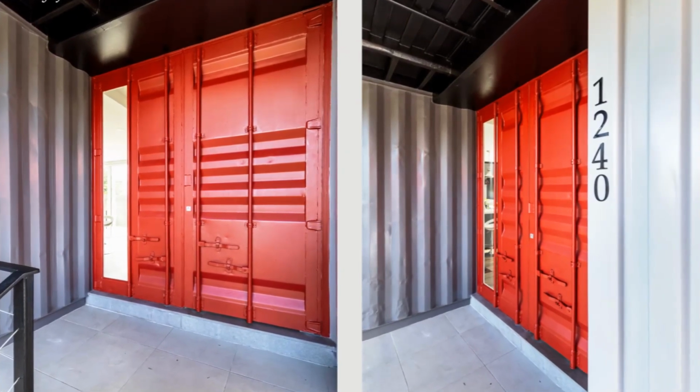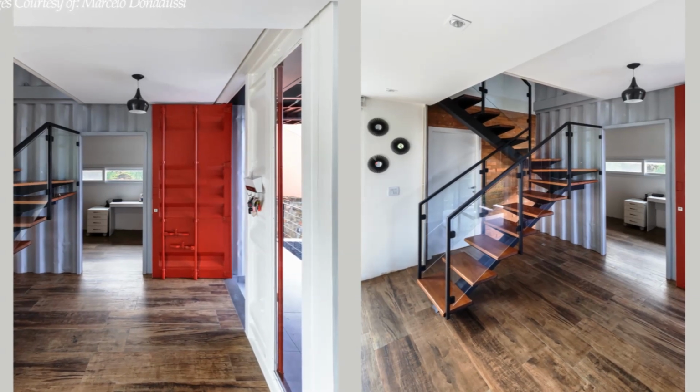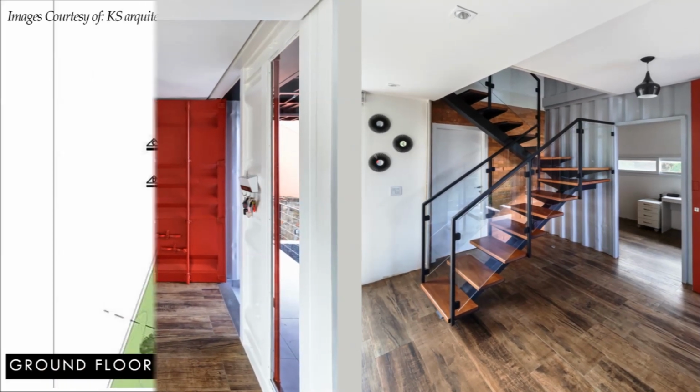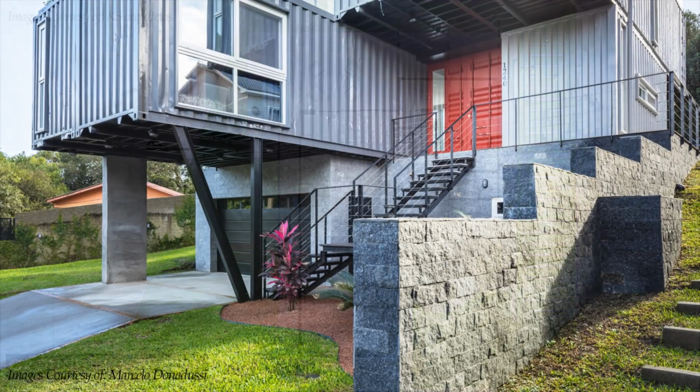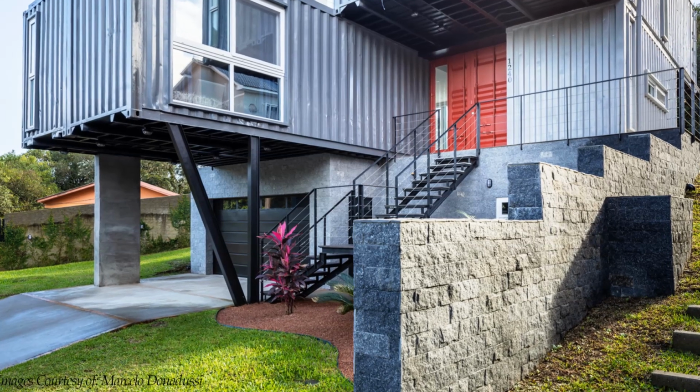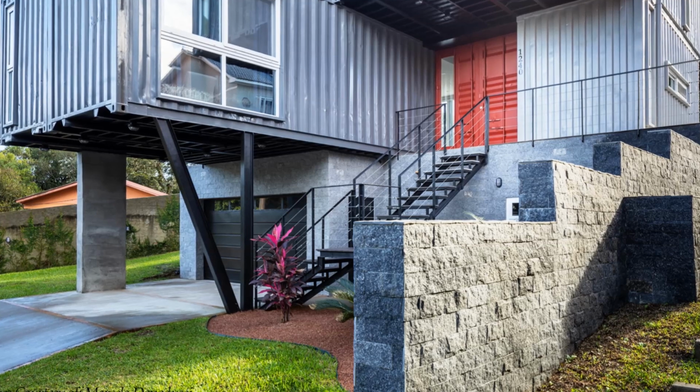The main entrance door opens into a generous entrance lobby from which you access a home office and a cloakroom on the right and a big open-plan living space on the left. The living space occupies the entire two container modules sitting above the garage.